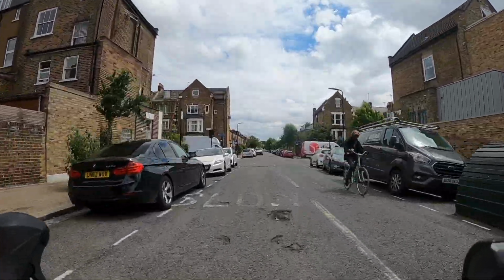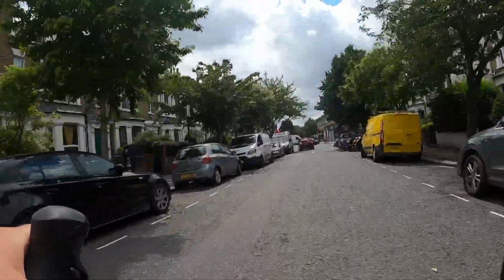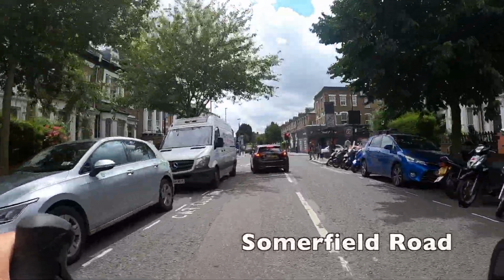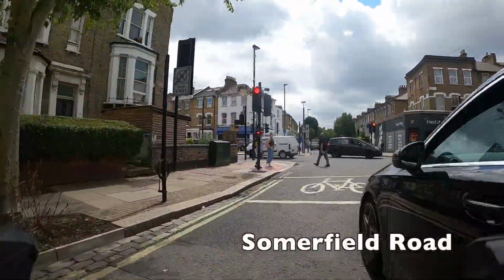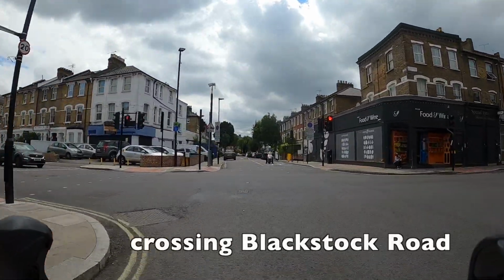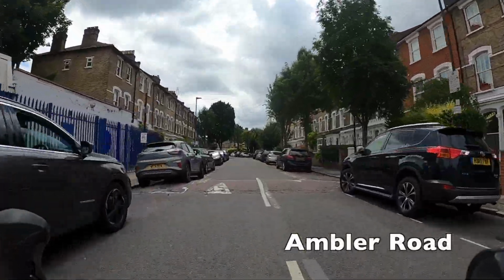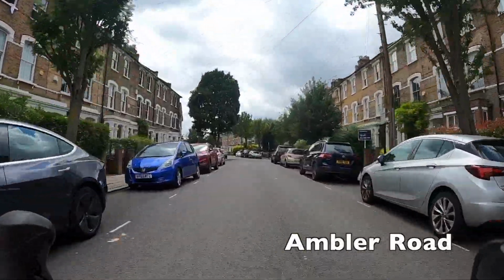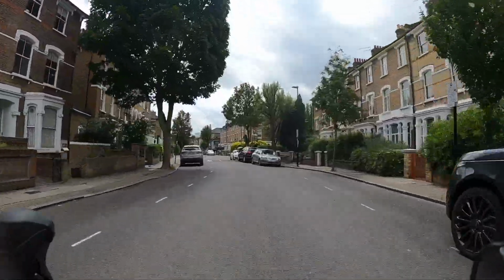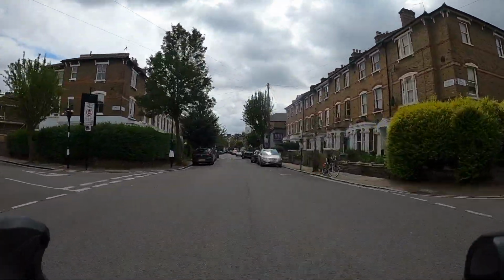At the moment we're actually in a historic low traffic neighbourhood called Brownswood, and this has been in place for decades, and as a result there's not very much traffic on these streets. Although when I came here we had to squeeze past that van which was not legally parked. You cross Blackstock Road at the signals and you head down Ambler Road, and this is taking us into a new low traffic neighbourhood called Highbury, which has really opened up a lot of routes around here.